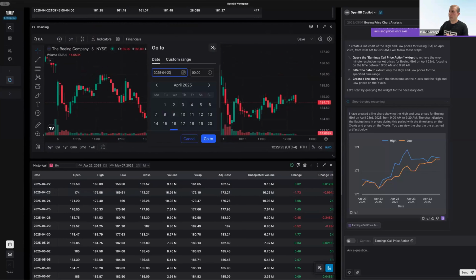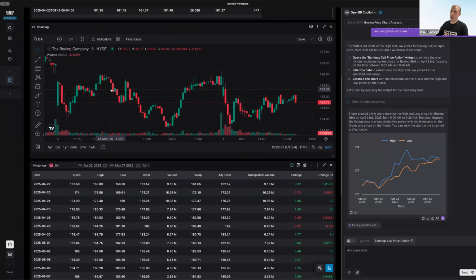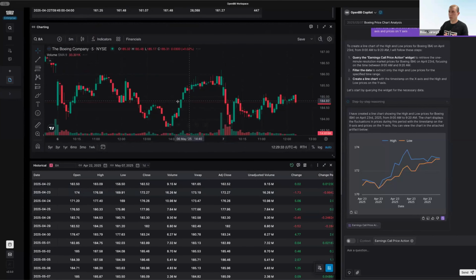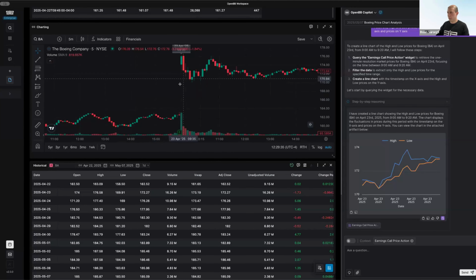We have integrated a TradingView chart here in this case. Let's say I want to go back to the day of the earnings on the 23rd. You can look at the minute bars. This is looking at 5-minute bars for Boeing. You can basically use all the functionalities available here if you want to do technical analysis, draw, make notes, and things of that nature.